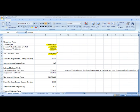Now, we found 1,500 must-fix bugs during testing, and that means that our approximate cost per bug is $267 per bug. So that's just 400,000 divided by 1,500. Okay, now internal failure costs. A couple things here. First, let's do the easy one. The regression test costs. That's just the same number that was up here, moved down there because it's an internal failure cost.